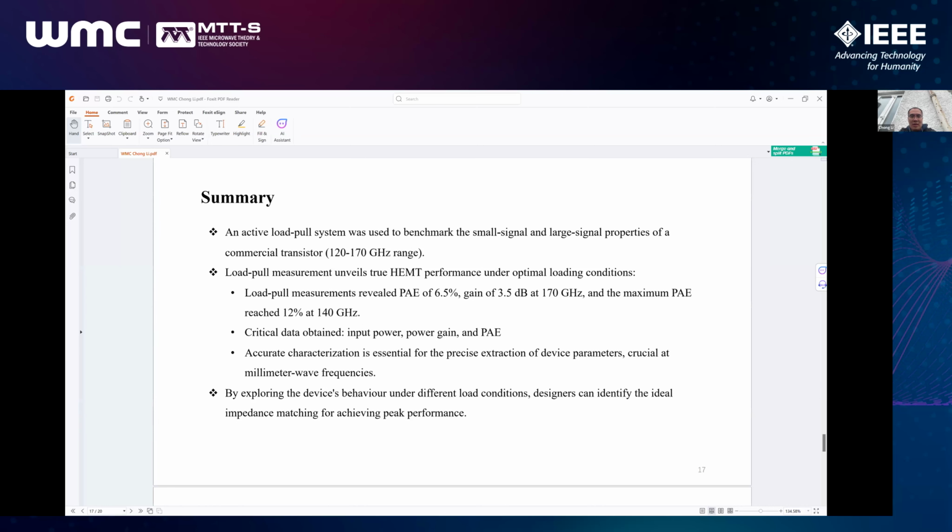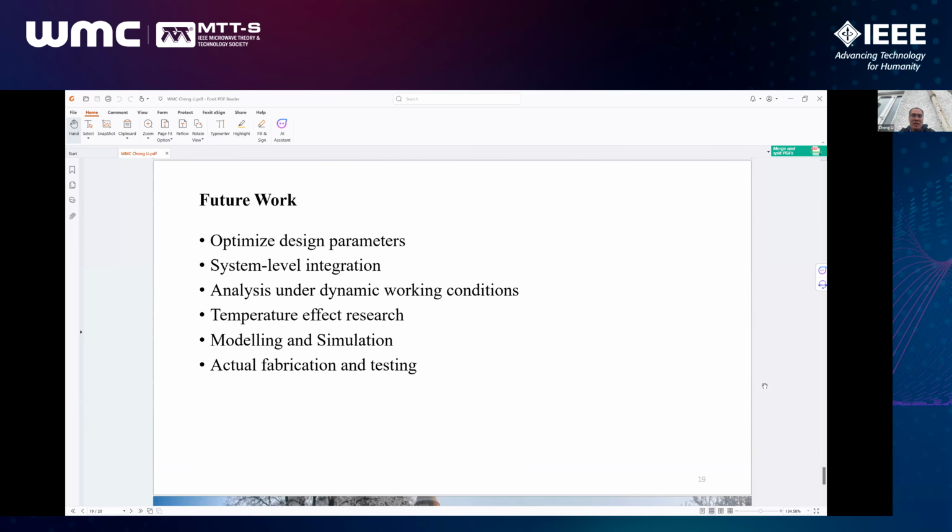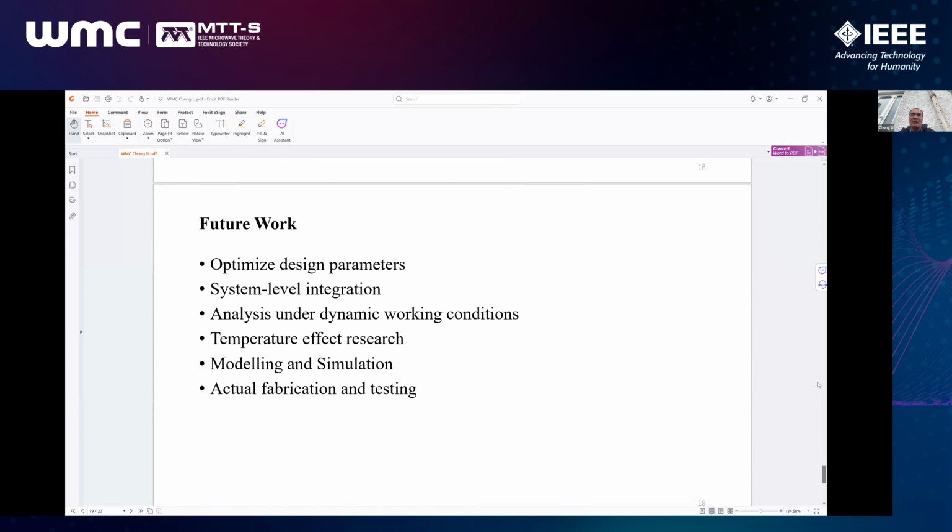For future development, we don't just characterize devices, but we also need to use the measurement results to design and develop amplifiers, whether low noise amplifiers or power amplifiers. The modeling software and the system will be used to model the device and develop these amplifiers. We can do more with this system at different temperatures. I haven't shown you the results, but we are investigating using the system at different temperatures, which has not been widely investigated. And of course, this system will benefit our transistor development.